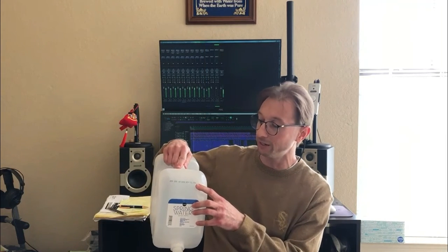So one of the first waters we looked at was spring water from a store called Publix. It's a Southeast U.S. store. We're located in Florida, so we have Publixes all over the place. They sell this spring water, and it has on the top printed what facility it's from. There's like an F5 and an F6 up top. So we're going to take a look at those two facilities.